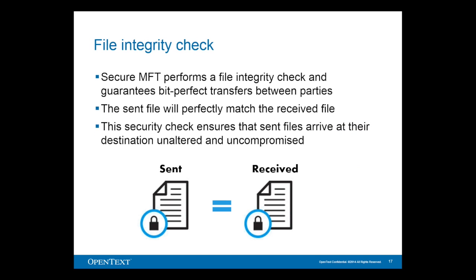There are a lot of performance or productivity enhancing features built into this product. One of the very important things is what we call the file integrity check. Being able to send a large file is great. Being able to send a large file quickly is even better. But at the end of the day, you want to make sure that regardless of the size of the file that you're trying to send, what you send is exactly bit identical to what the other people receive. So this is what we have put in the product.